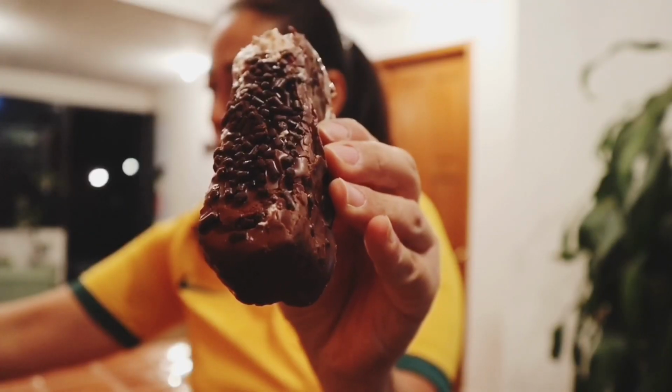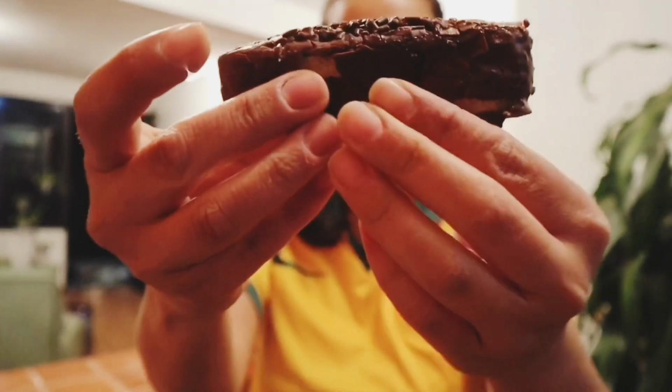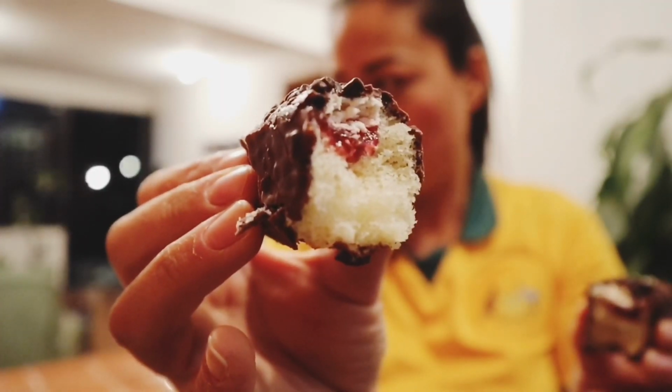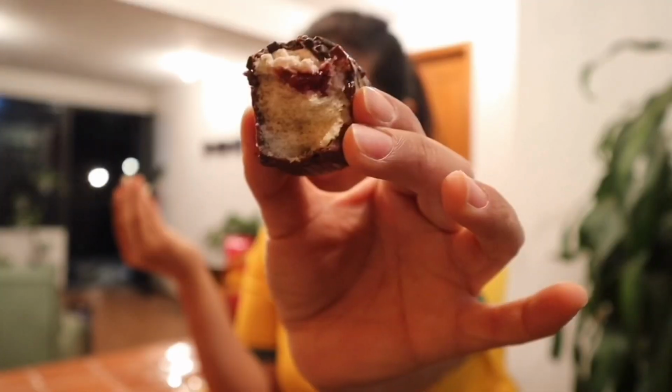Gansitos. They're an all-time favorite in Mexico. Gansitos are vanilla Twinkies filled with cream and strawberry jam, coated in chocolate and sprinkles. It's so good.